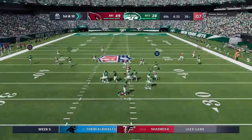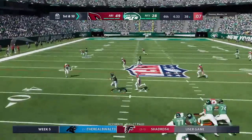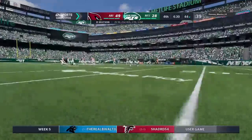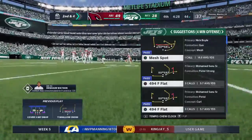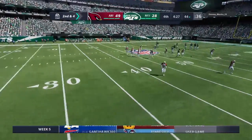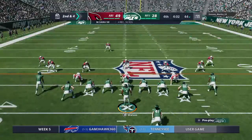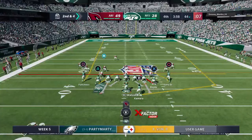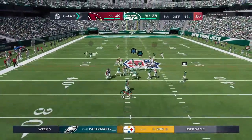Here's 1st and 10. Now a man open down the middle of the field. And he'll get up near the 45. They'll spot it at the 44. A gain of 6 there on 1st. Brings up 2nd and 4. One thing you're hoping for when you run drag routes, you're able to hit a receiver in stride, and he can pick up a lot of yardage after the catch.